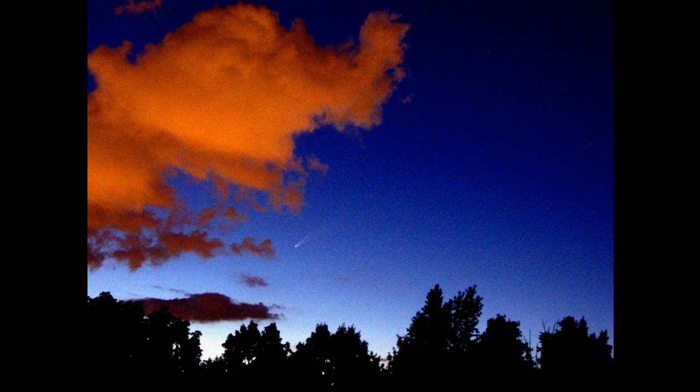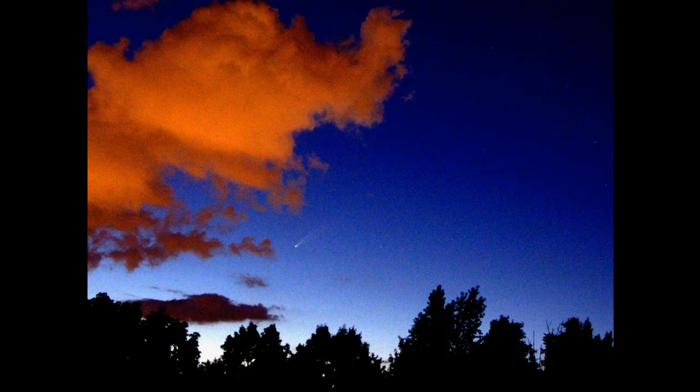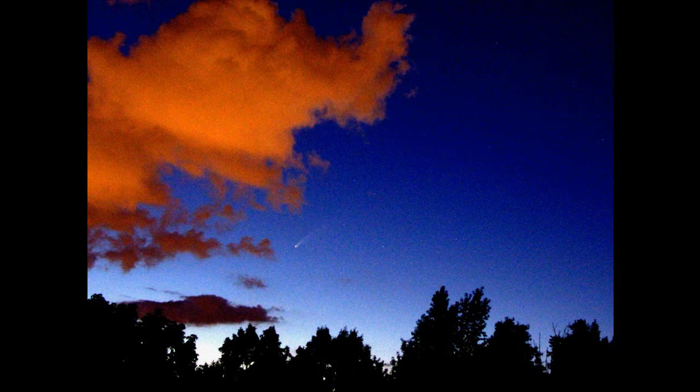With brighter comets, I usually try to spot them with 7x50 binoculars. I also use a 70mm refracting telescope at low power to give an even better view of the comet.